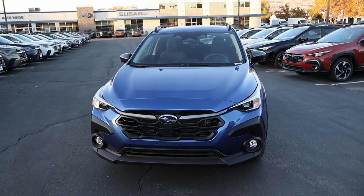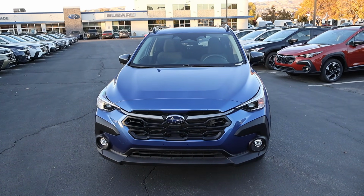The larger engine is now standard in the Crosstrek, meaning the base model is somewhere around $30,000 now. That's basically what you have to pay at least for a Crosstrek. We'll find out if it's worth it.